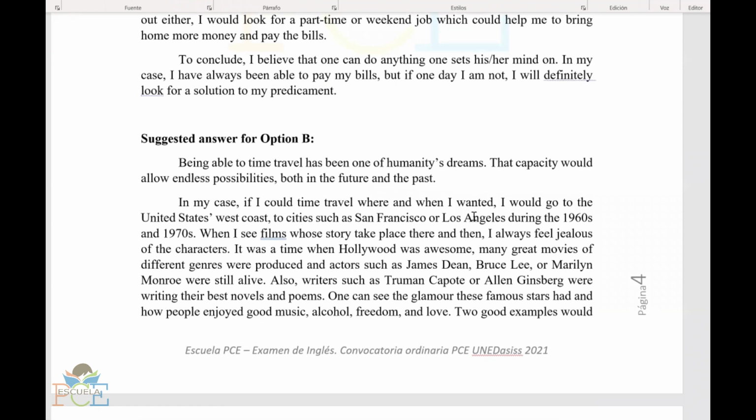In my case, if I could time travel where and when I wanted, I would go to the United States West Coast, to cities such as San Francisco or Los Angeles, during the 1960s and 1970s. When I see films whose stories take place there and then, I always feel jealous of the characters. It was a time when Hollywood was awesome, many great movies of different genres were produced, and actors such as James Dean, Bruce Lee, or Marilyn Monroe were still alive.